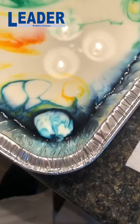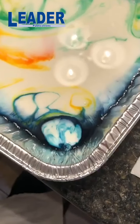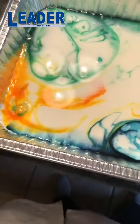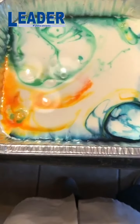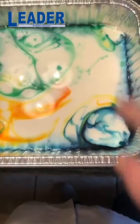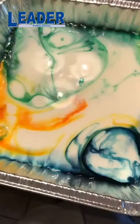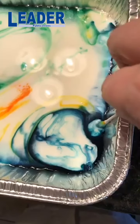So you'll be able to do this a couple times just to keep the milk moving and the food coloring moving. Oh, it's hard to do when I'm trying to watch through the screen here. I should pay more attention. At least my counter will be clean. I got some dish soap on it. So it's still kind of moving around. And this is the part where the kids really enjoy, because they can put that in. Like here, I'll put the Q-tip over here or over here. Look at that. It's still moving right there.